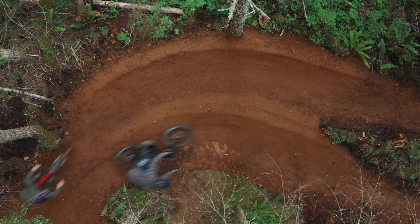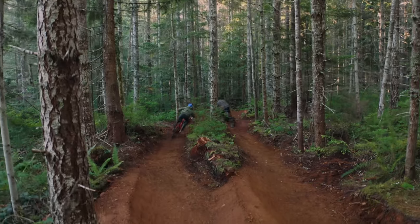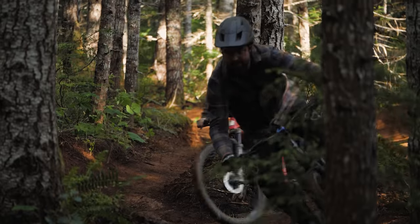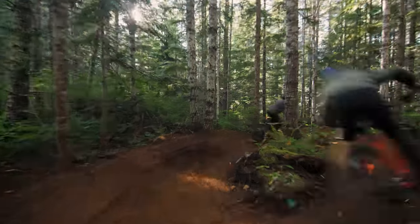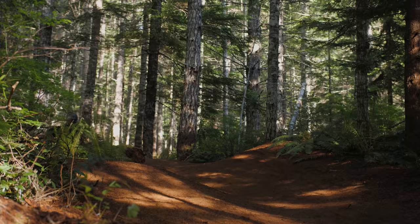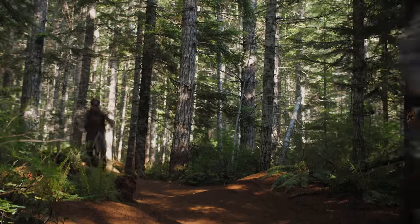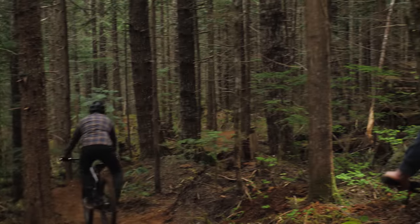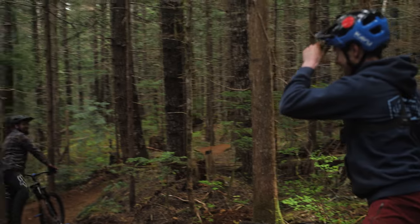So with Blueprint, we've got a couple of key sections on this trail that when we started walking the line, we're like, how amazing would it be to have a zigzag section or a race section where you're basically racing each other into a corner. Having those playful moments on the trail is super awesome. Yeah. That's so fun. It's so good.